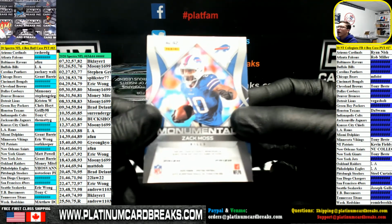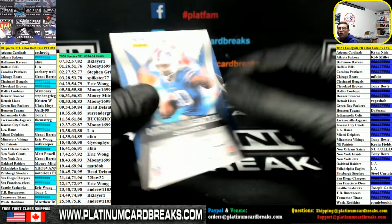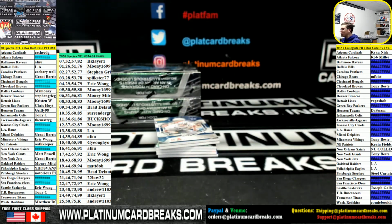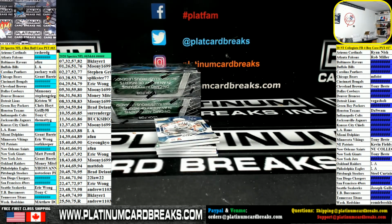Out of 99, Zach Moss for the Bills. He knew Haskins was going to, he wanted to get rid of him before he even started coaching, bro. He didn't even give him a chance. Like, is Kyle Allen really any better? Are we serious? Over a quarterback you took in the first round last year. It makes no sense.